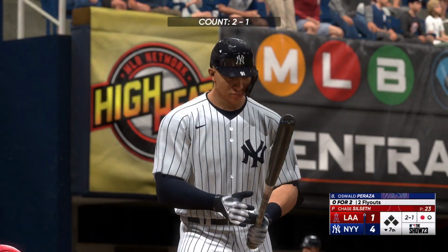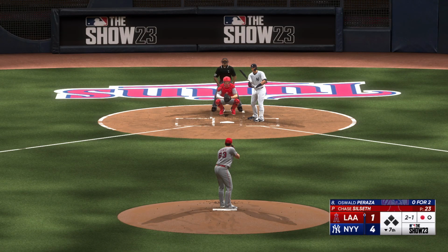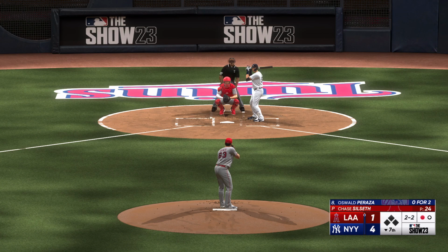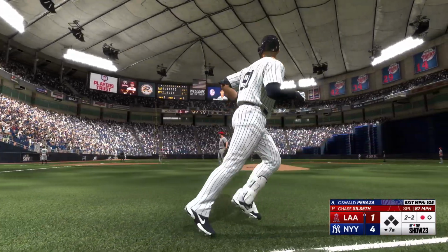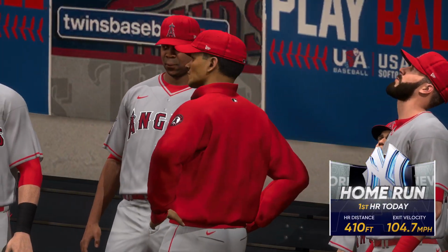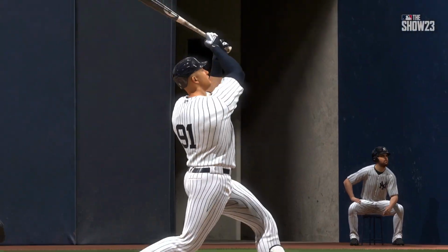Here's the third baseman, Oswald Peraza. Right-handed reliever. Swing and a miss. And the count's even at two. Here's a swing and a drive, left field, and he knew it. That was a moonshot. And they add a run. It's 5-1. That pitch looked like the splitter, but normally doesn't stay that high in the zone.